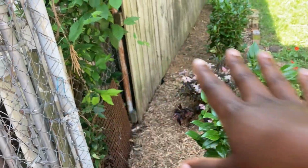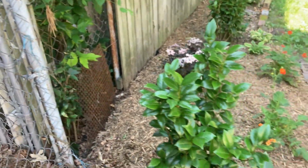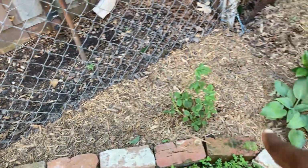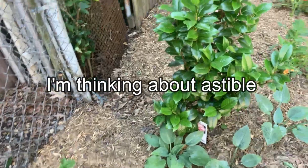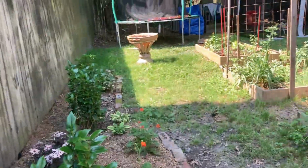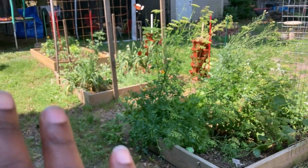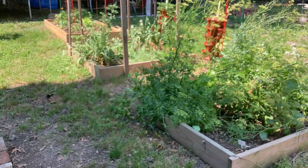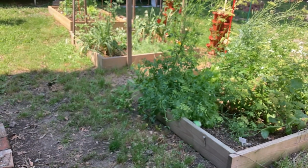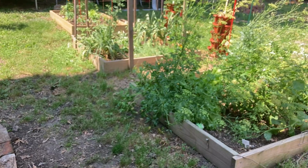But now I have all this room in this bed. Well, not all of it, because elderberries get really big, so that's going to take up a lot of that room. But I have this space and this space to put something pretty. So yeah, that's this part of the garden. Let's go through these raised beds. I always call them garden boxes. These raised beds, and then that will be it for me.